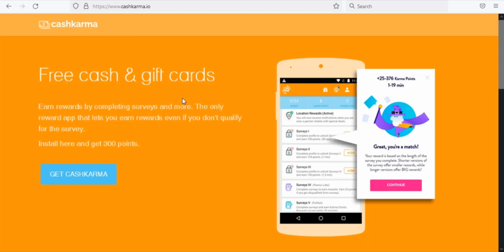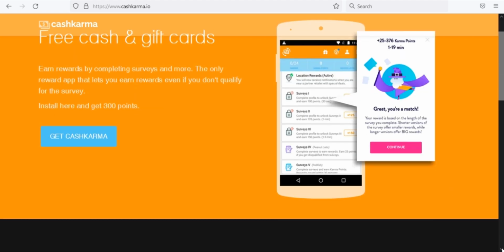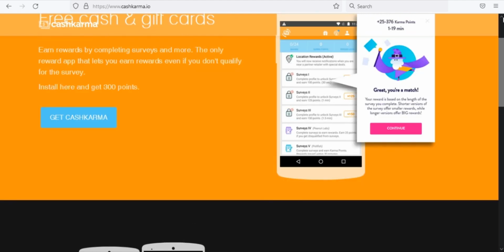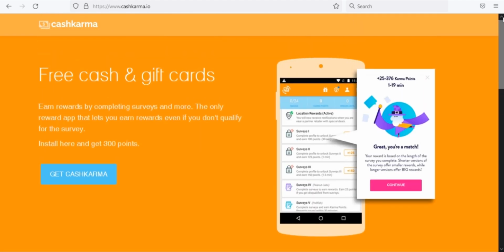So here you can earn money by earning points through taking surveys, signing up for offers, viewing videos, earning location rewards and referrals too. So if your friends download the app, that's money in your pocket. The Cash Karma app is available on both Android and iOS devices, and most importantly, it's free to download.